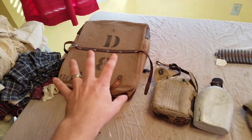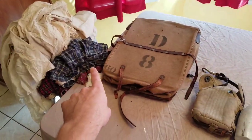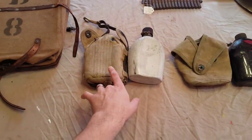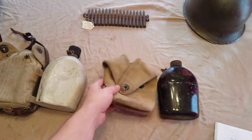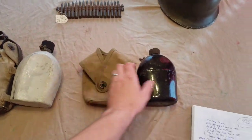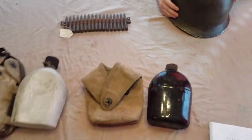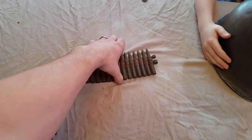So basically 35 for the pack with the free underwear, 30 for the Cavalry canteen cover with the World War II canteen, and 35 for the Marine World War II dog-eared cover with the enamel canteen. So $100 for this right here, which is awesome. Good deal for sure.